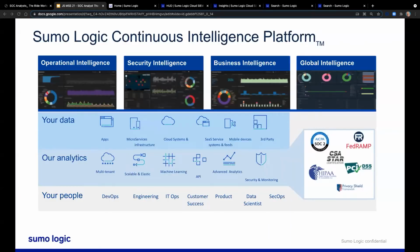So this is the common slide. If you've been to other sessions, this is the foundation of where Sumo started, the value that we bring, and the data that we're able to ingest and create value from. On the upper left-hand side, operational intelligence. We're looking at all of the data coming in that you've set up for us, to make sure that your applications are running, and at the mean time to identify and resolve issues.